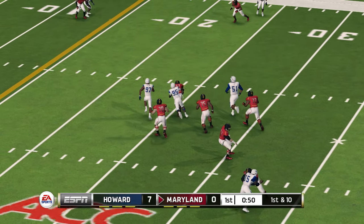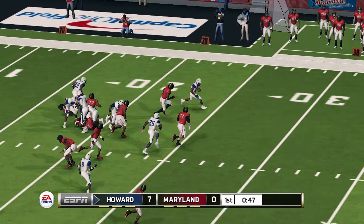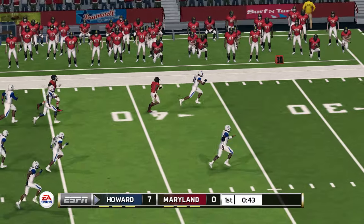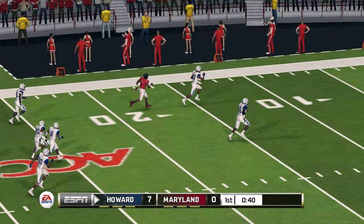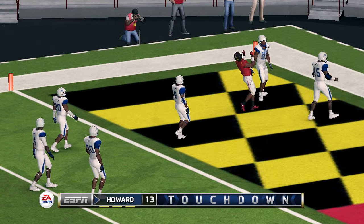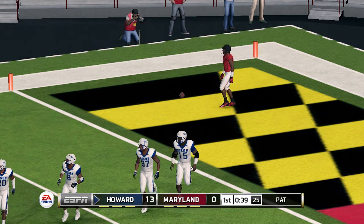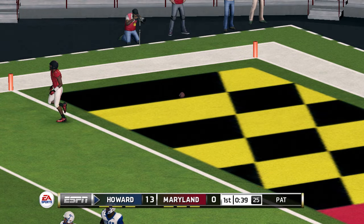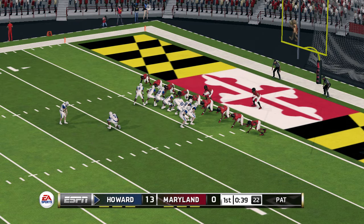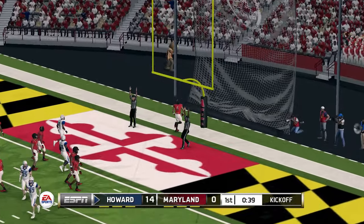Now he tries to buy some time. He lost the ball. The defense scoops it. And now he's got room to run. The 5. He's all the way home. Touchdown. And he hits the PAT.